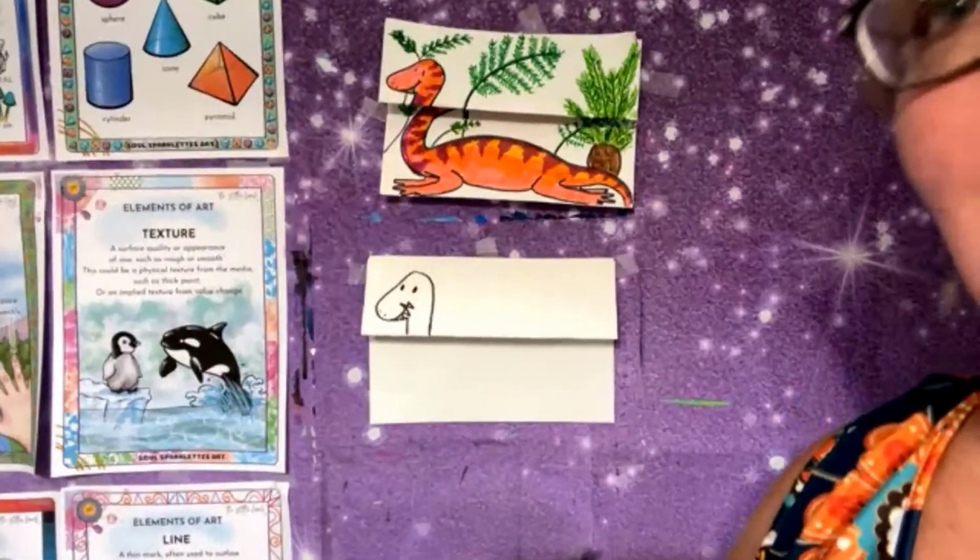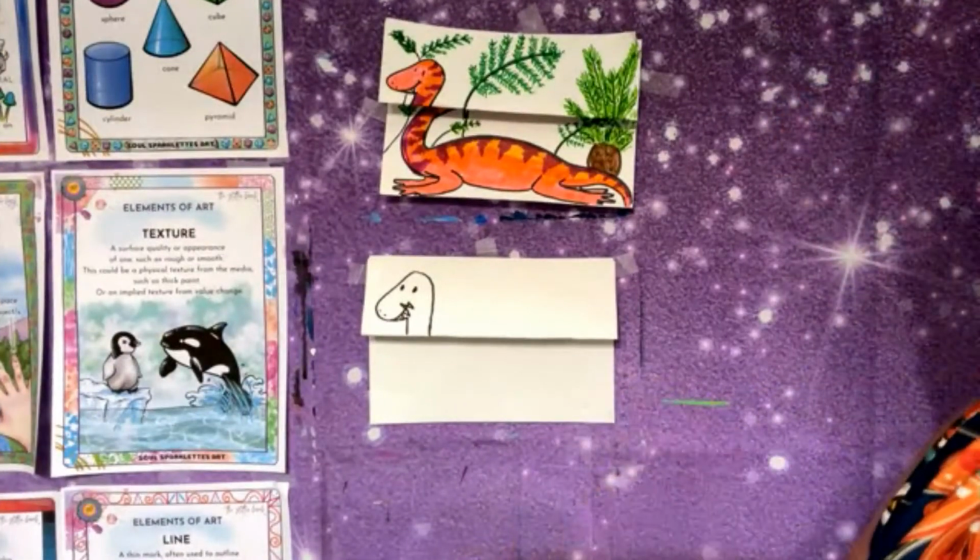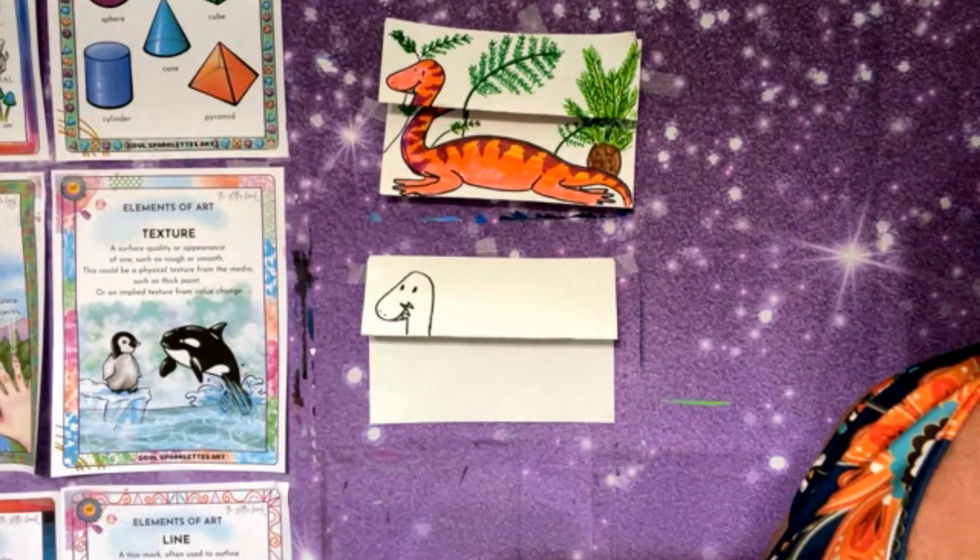Excellent. Because it's your art project, you can even have a dinosaur with no teeth just for fun, because it's all about creativity, right? I love it. Okay, my dinosaur now has a snaggletooth. Thank you for popping in. Okay, we're going to get going with the body next.